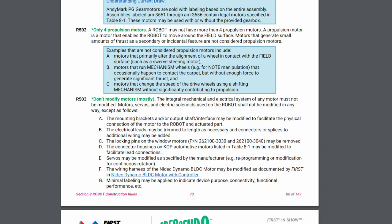Blue box. Examples that are not considered propulsion motors include A. Motors that primarily alter the alignment of a wheel in contact with the field surface, such as swerve steering motors. B. Motors that run mechanism wheels, e.g. for note manipulation, that occasionally happen to contact the carpet, but without enough force to generate significant thrust. And C. Motors that change the speed of the drive wheels using a shifting mechanism without significantly contributing to propulsion.